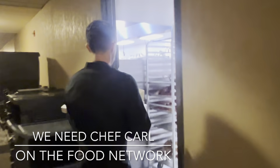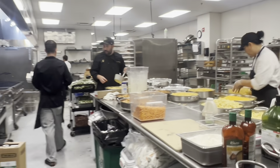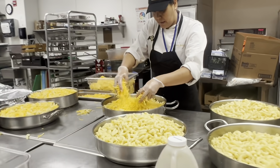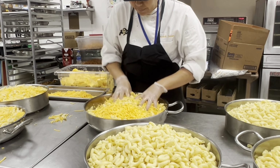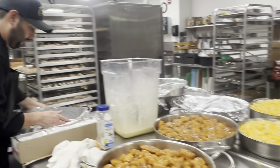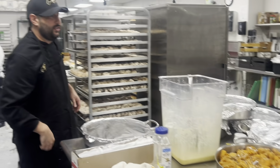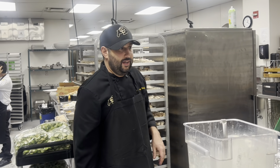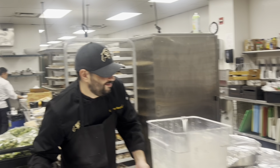Corner. Let's go 10 minutes and check them. We're just trying to crisp up that skin. Kantarla, can you do these for me soon? Thank you. There are certain dishes during Thanksgiving that there's a certain way they got to taste. And it's our goal to make it just right.